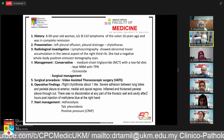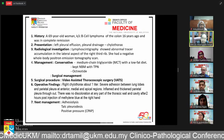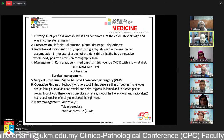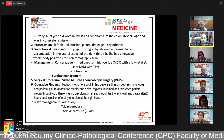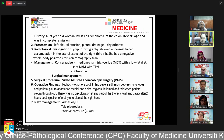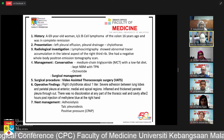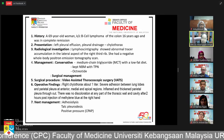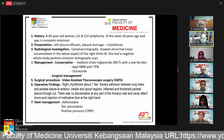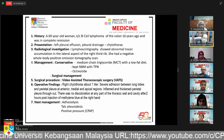And the finding was a right chylothorax, about 1 liter in the right thorax, with severe adhesion between lung lobes and parietal pleura in the anterior, medial, and apical regions, and inflamed and thickened parietal pleura throughout. We found no discoloration in any part of the thoracic wall cavity after 2 hours of post-injection of the methylene blue, to see any blebs or signs of leakage so that we can intervene. In fact, it's not 2 hours, it's more than 2 hours, nearly 3 hours.